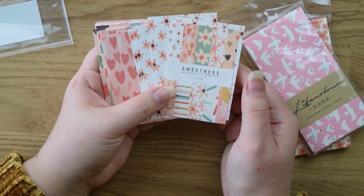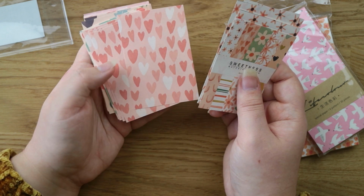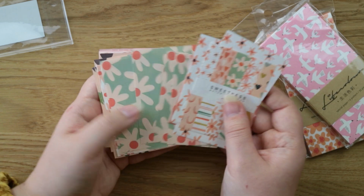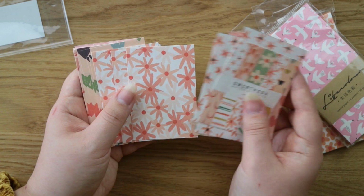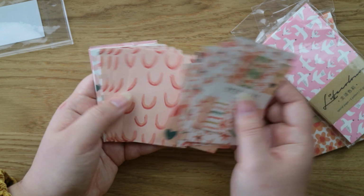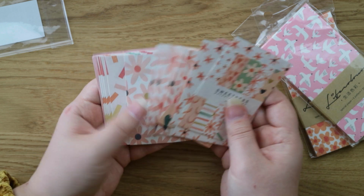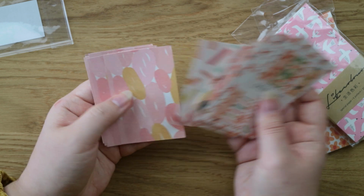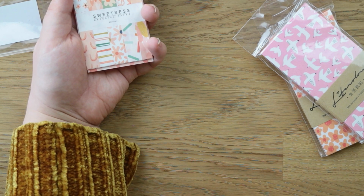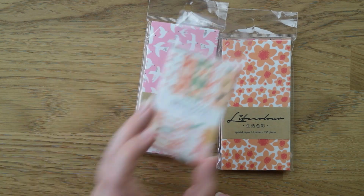So it doesn't say how many you get, but I think you get 5 of each design, and it's all the same paper in this one. Just different designs. These are all flower pretty much. There was a couple of heart ones as well. A few abstract ones and a nice stripe. Confetti. What size are these? A really random size. They're slightly smaller than 2.5 by 3.5 inches. I don't think I said, I think these would be really good if you did traveller's notebook journaling. They'd be a really good size for that.